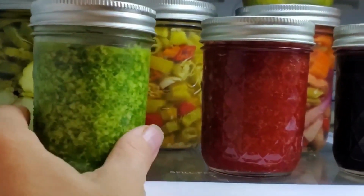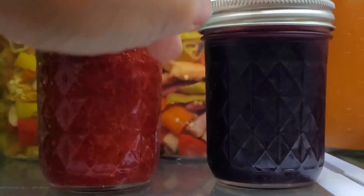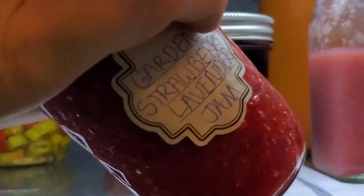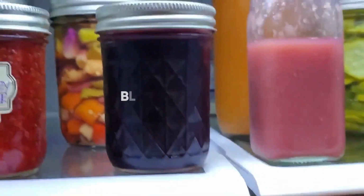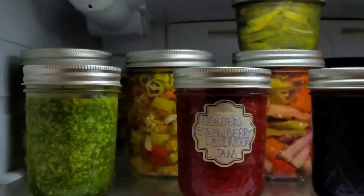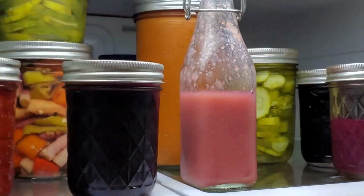If we're lucky enough to have pesto in the fridge, that's awesome. Even luckier if we're able to freeze some extra. These are jams actually that I just took out of the freezer to replace the ones we just had. This is strawberry lavender jam, and this one is a blackberry. And then we've got some tomato sauce back there right now that, again, just enough to eat, not enough to can. So it goes right in the fridge. But always evidence of gardening in the fridge this time of year.